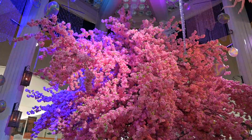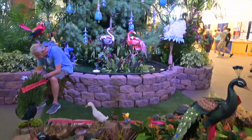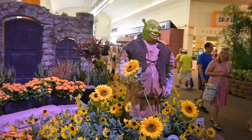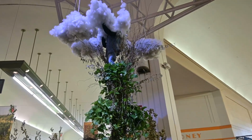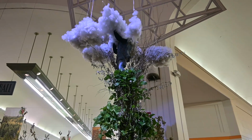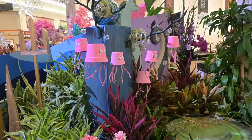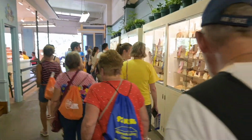This tree with the pink flowers on them is beautiful. This is actually the story of the Ugly Duckling. And there's Shrek. Oh man, that was a bad accent. Another classic, Jack and the Beanstalk. And I don't know if that's supposed to be Jack or the giant coming out of the clouds. This is Little Mermaid, and my mom's getting a kick out of the jellyfish being made out of upside down planters. We're in the bee and honey section of the Horticulture building.